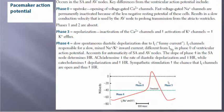Now, as you recall, your pacemakers, your SA and AV nodes, typically your SA node specifically, in phase 0, there's an upstroke. So this is kind of the electrical charges that are occurring during the lub and dub. Phase 0, you have an upstroke.